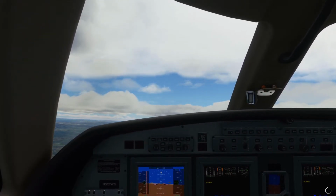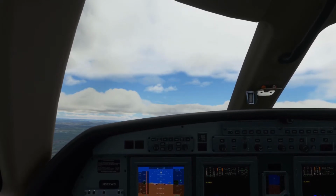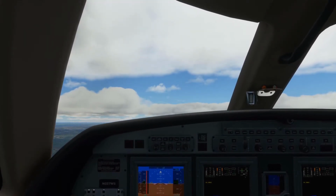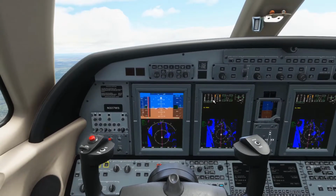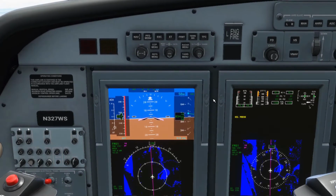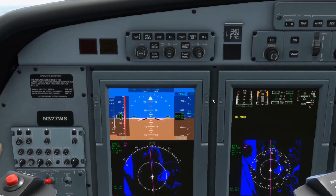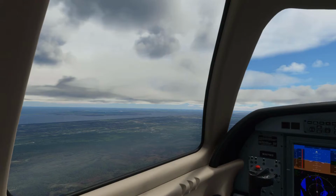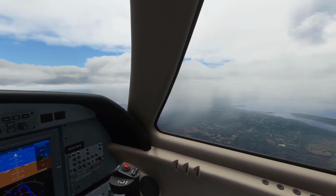Frequency 134.95, Bug Eater 64 Alpha Alpha Delta X-ray. Daytona approach, Bug Eater 64 Alpha Alpha Delta X-ray, 3,300 feet. Bug Eater 64 Alpha Alpha Delta X-ray, Daytona approach. Continue as planned. Altimeter 29.84. Okay, we're in good shape here. You can see it clearing up, so we're just gonna VFR down to Miami and sit back, relax, and enjoy the flight. Welcome aboard.